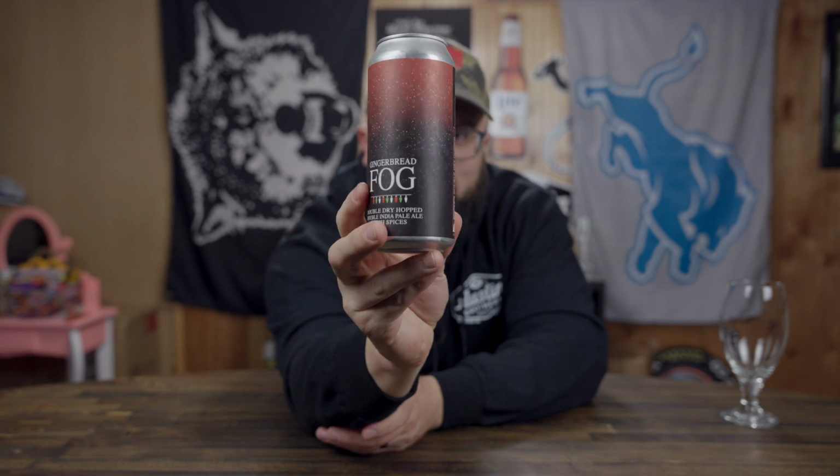But I'm a huge fan of Abomination Brewing Company. Great beer, great art. They do everything very well. And I'm excited about this one. Can art, typical Fog fashion. It's iconic now. You have fog. The sky's red though with this one, which is pretty awesome.